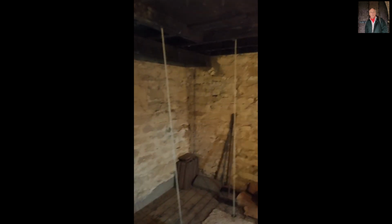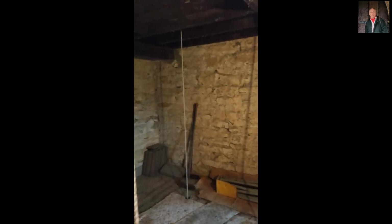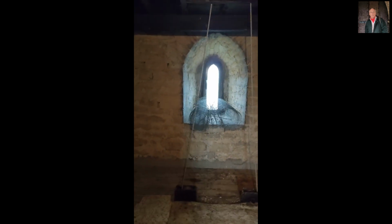Here we are in the first platform of St. Peter's Church, here at Stoke Goldington, and I'm with the church warden, and we are actually going to try and get up to the tower, but he's had to go and find the key. As you can see, as always when climbing up these stairs, they just get narrower and narrower as you go up. Coming back here, you can see the ropes for the bells.